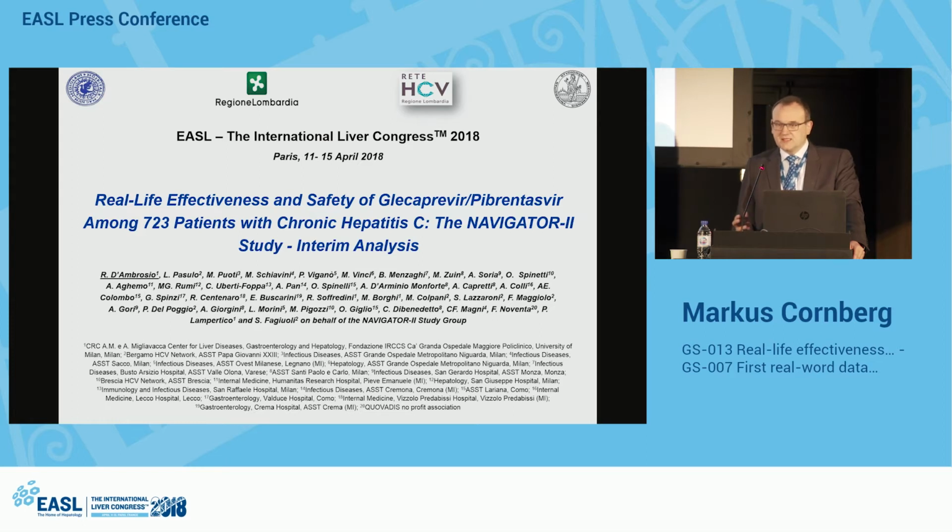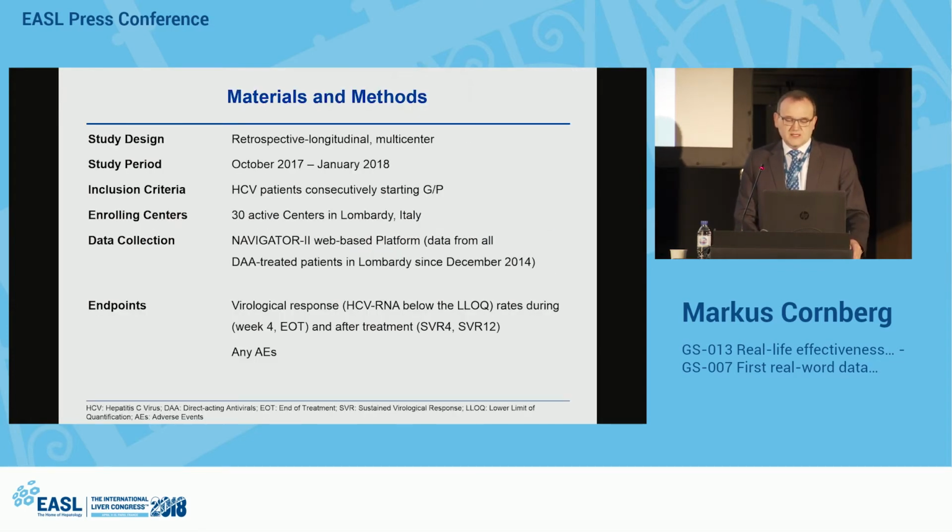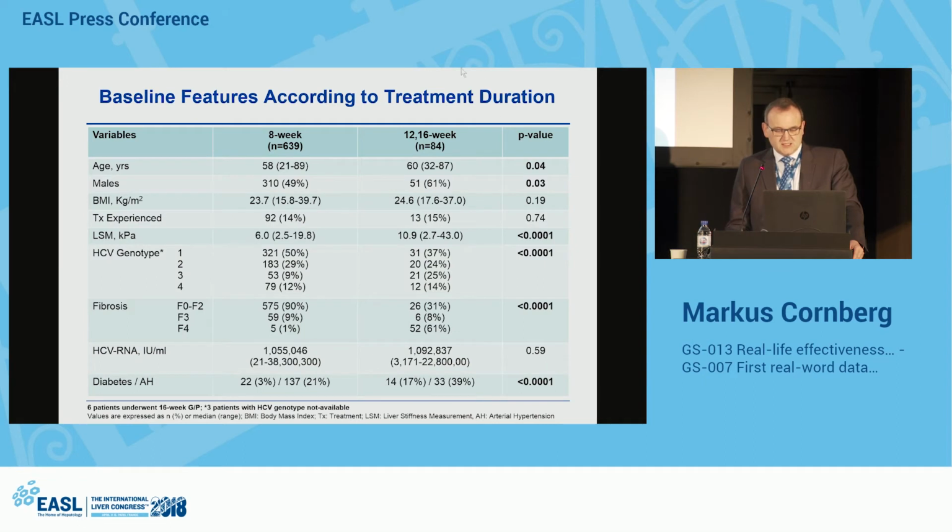It's an interim analysis because not all of the patients have so far reached cure or the follow-up data. It's a retrospective longitudinal multicenter registry, and HCV patients consecutively started GP from the beginning of October 2017. There were 30 centers in the Lombardy region involved in recruiting these patients. And here are the baseline characteristics of these patients.